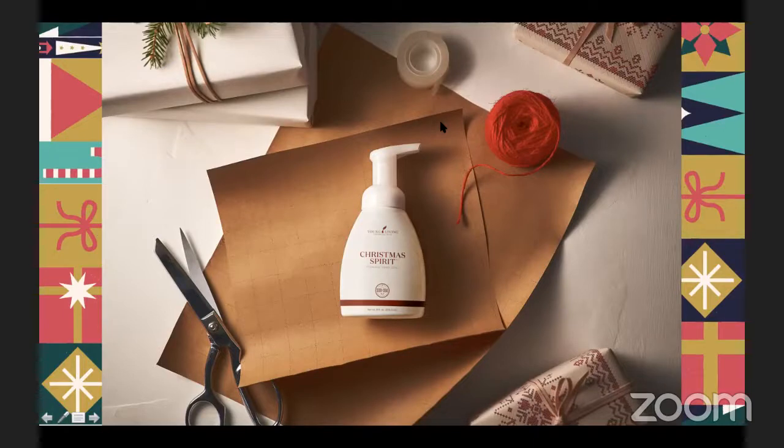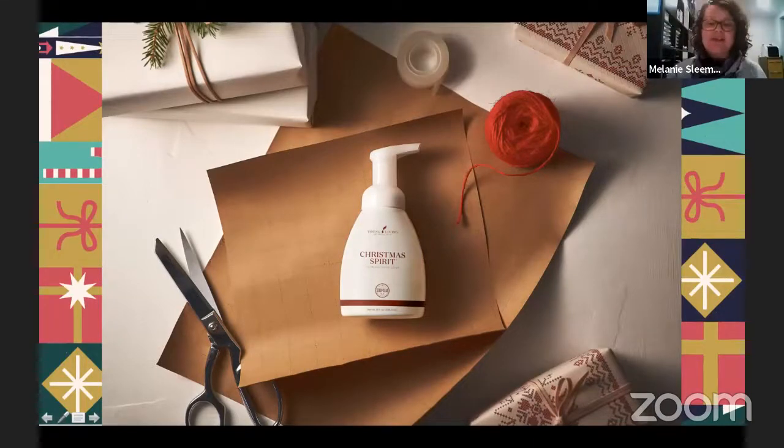It's formulated without parabens, phthalates, synthetic perfumes, synthetic dyes, artificial colors, flavors, preservatives, or any toxic ingredients. So it is definitely a must have in everyone's home coming into the festive season to bring that festive cheer into every room of your house.